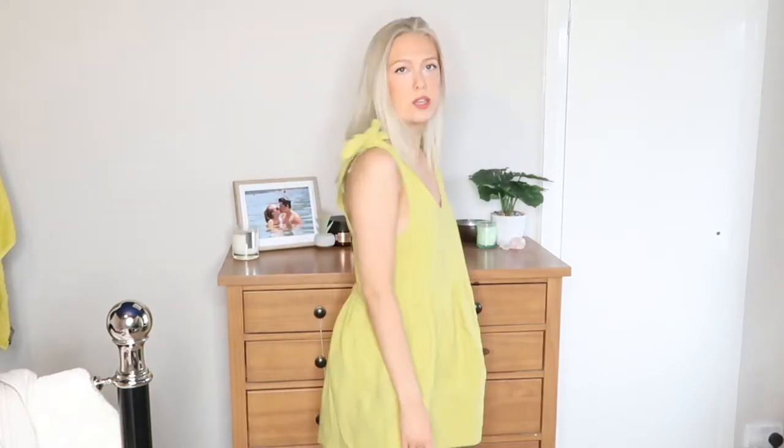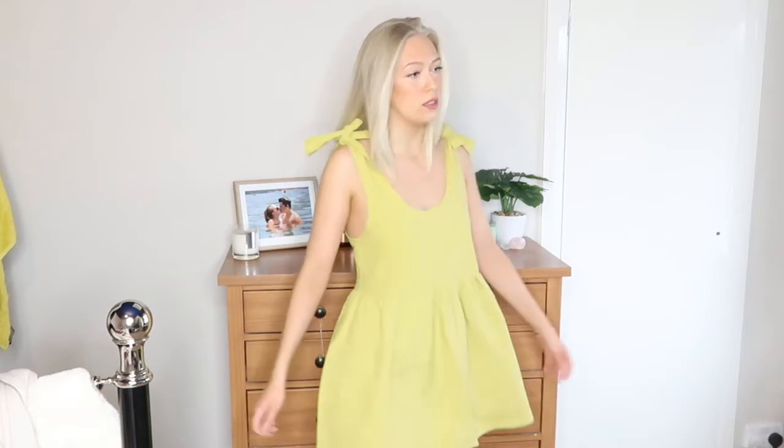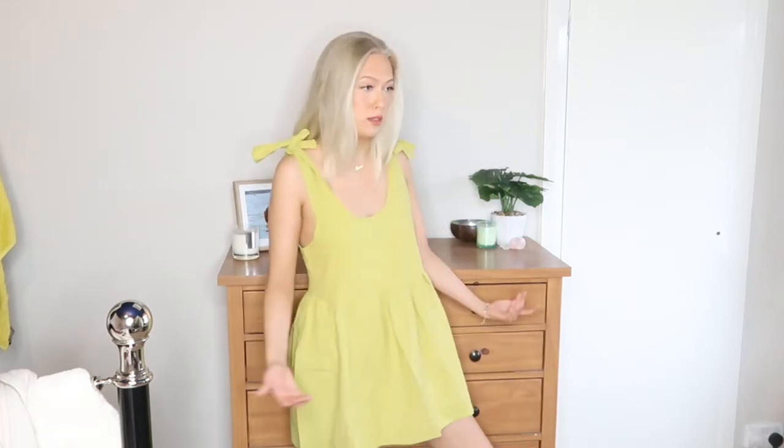And let me know what you think of this dress, and if it's flattering, because I don't know, I've never had anything like this.